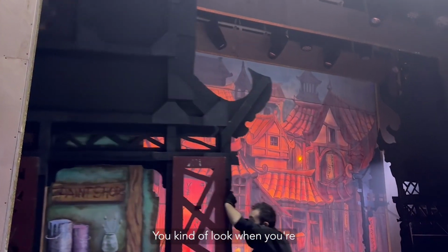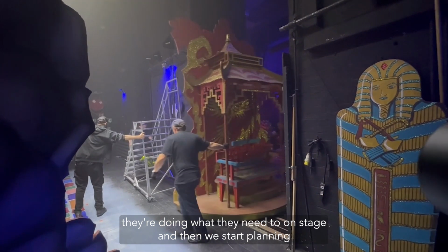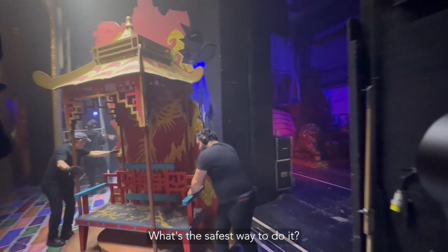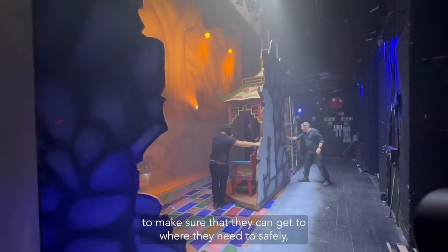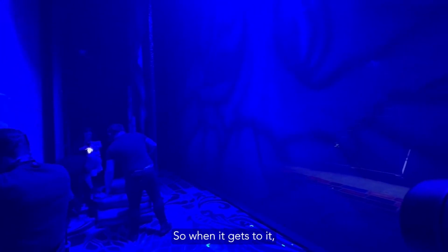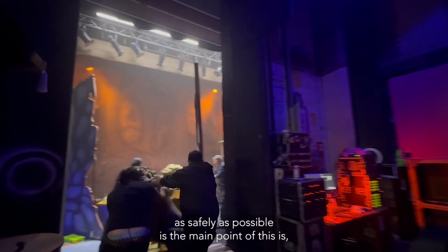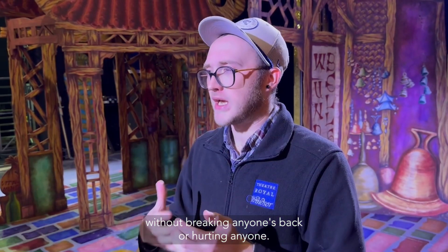So it is kind of working. When you're in that scene, you go, right, this scene's set, they're doing what they need to on stage, and then we start planning how we're going to get the next one in place. What's the safest way to do it, looking at where entrances and exits are for the cast to make sure they can get to where they need to safely, but also making sure that we all know what we're doing, so when it gets to it, we can do it as safely as possible. The main point of this is trying to make sure it's done without breaking anyone's back or hurting anyone.